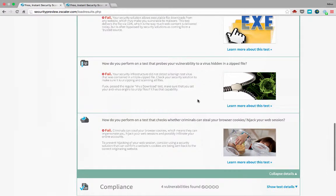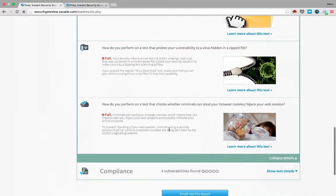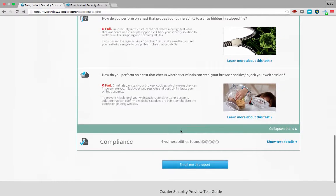Virus hidden in a zip file. Again, I don't have an active antivirus installed on this computer system example, so I would have failed that one. And also whether or not they'll steal my browser cookies and hijack my web session. This one's a pretty scary one, particularly if you use a laptop out there at Starbucks or any other free Wi-Fi, because basically they'll capture a lot of information about you, your surf habits, possibly some passwords, unsecured sites, etc.